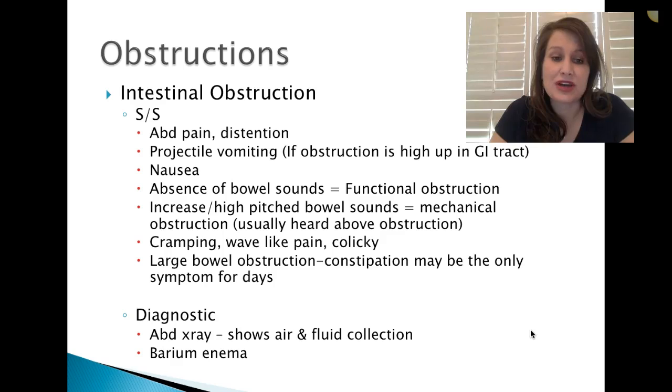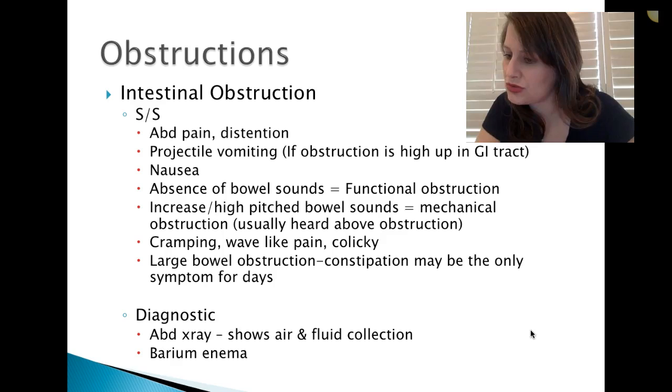So you will have some nausea. Probably have absence of bowel sounds, and this is all due to which kind of obstruction is it? Functional obstruction? Yes, you'll have absent bowel sounds. Remember, peristalsis, functional. It would be like the paralytic ileus. Increased high-pitched bowel sounds equals mechanical obstruction, usually heard above the obstruction.